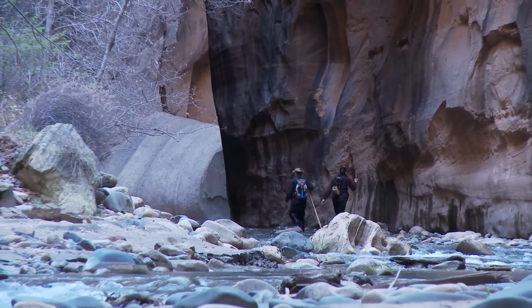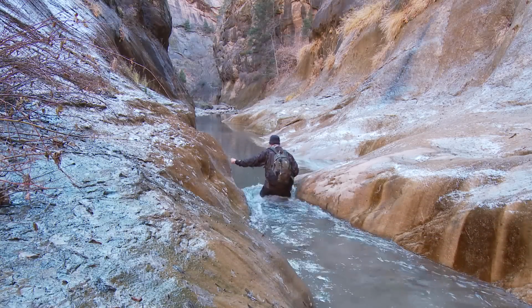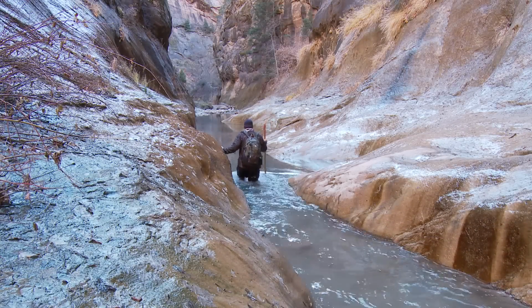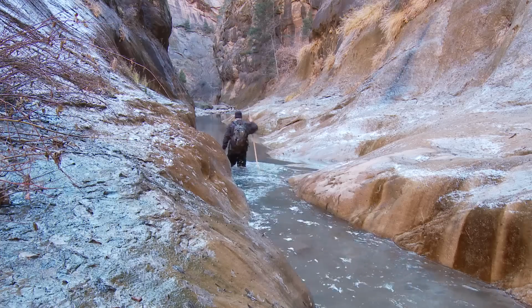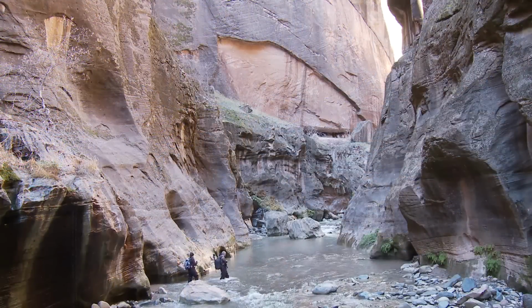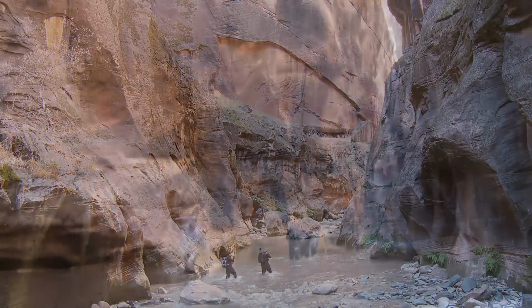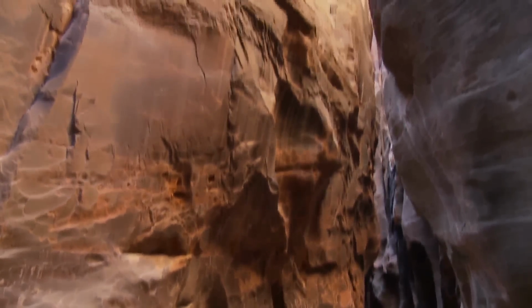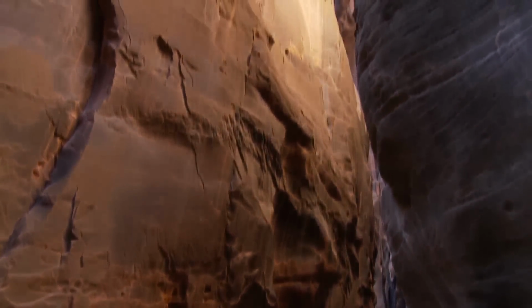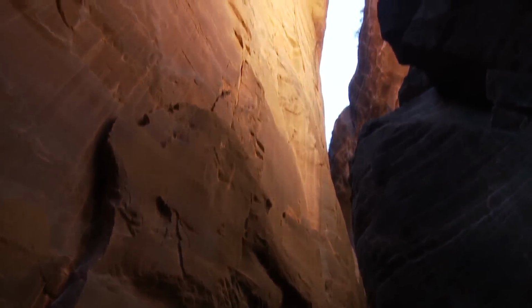The hike through the Narrows is right in the riverbed of the Virgin River, and it is slow going at times. You spend most of the time hiking in the water. It's slippery, and it can get very cold in the Narrows, where light rarely shines to the bottom. The beautiful and majestic Zion Canyon narrows near the end into what is called a slot canyon due to the vertical cliffs that are so close together.